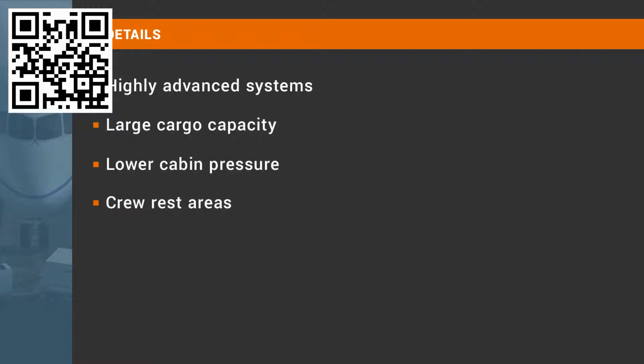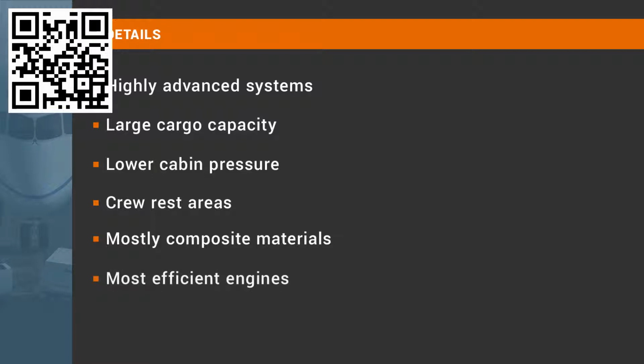Another thing that floored me is it's mostly composite material. Now, being old school, I'm old school minded. Metal, we know about metal fatigue. We know how metal reacts. Composites, well, we've had about a good maybe 40 years of composite study, if you will. And it's been really good. A composite material actually is stronger than metal, which is interesting. And the engines are absolutely efficient. Again, I'm floored by the technology of this aircraft. So that's just a little about why and Boeing 787 details.